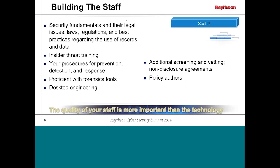The type of staff for a cyber insider threat team, to me, combines technical IT understanding, but also maybe a counterintelligence, maybe a law enforcement, maybe behavioral scientist understanding. It's the blending of those skills. It's the people that have done it before and have seen it before. But the staff is a critical part of the process.